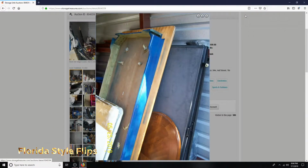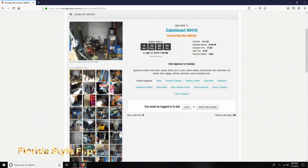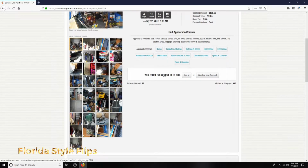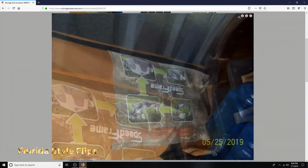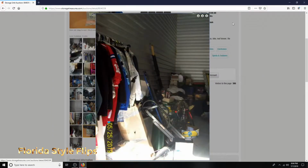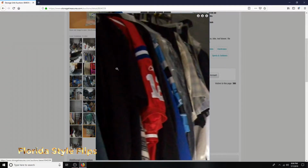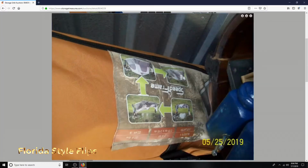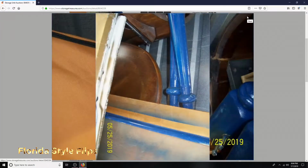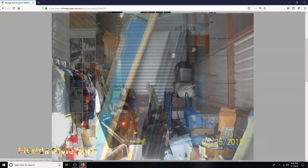Okay, so flat screen tables. A tent. I'm looking for the money here, folks. I'm looking for the money. Some nicely painted blue furniture. Oh, okay. So I do see some jerseys here, which could be where some of the bids are coming from, especially if they're signed, then you're talking some major money.